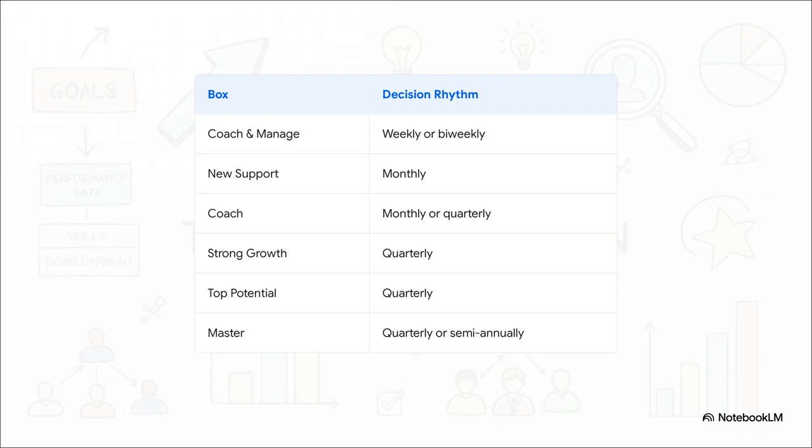It's pretty fascinating. Notice how the urgency and frequency completely shift based on the box. So if someone is in coach and manage because they're underperforming, you aren't waiting around for an annual review. You are sitting down with them weekly or biweekly. What about new support? You do monthly check-ins. Top potential? You are actively reviewing them every single quarter, specifically with executive visibility to make sure they are actually being prepped for succession. The matrix literally tells leaders exactly when they need to act.